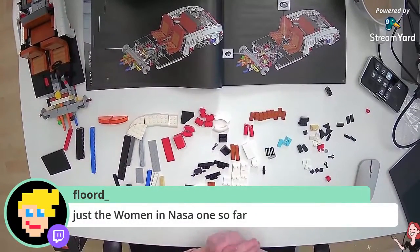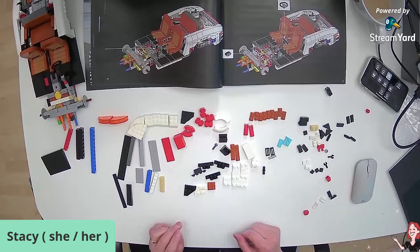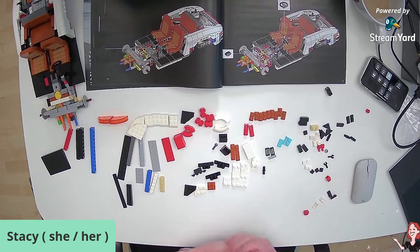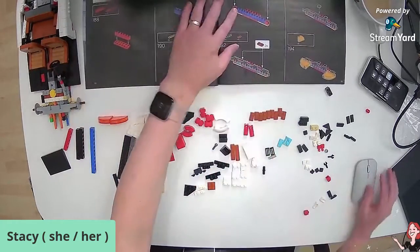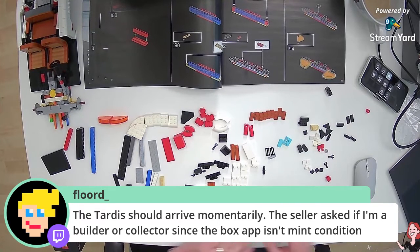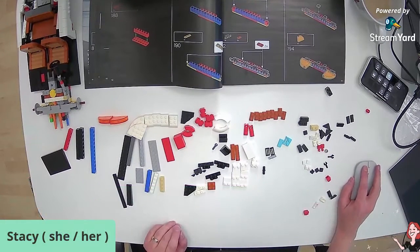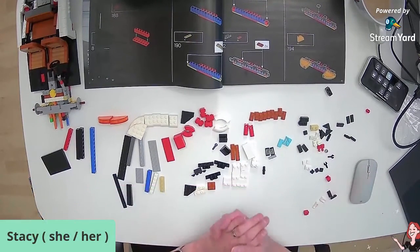And Floor's been building the Women in NASA sets, the one that I gave the talk about, or the one that I used in the talk for International Women's Day a couple of weeks ago now, 8th of March that was. Do I still need to apologize, Floor, for the money that you spent on that? Or am I forgiven yet? And you've got the TARDIS coming. Yeah, it's so weird. I have the TARDIS downstairs and I'm still jealous that you're going to get to build it. I'm going to have to dismantle that one. That one's being done on a Sunday afternoon. I absolutely love that set. What about if I try and do a little bit of a sweet voice and go, sorry? Or is that just more sorry, not sorry?